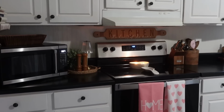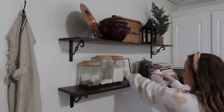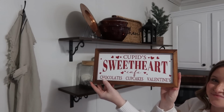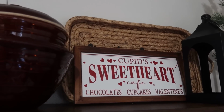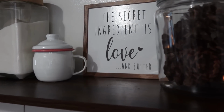The next couple of signs that you'll see are both from Temu, and this one that says the secret ingredient is love and butter. I may actually end up using that all year round because it's not super Valentine's-y, so I may just end up keeping that all year round, but it is super, super cute.